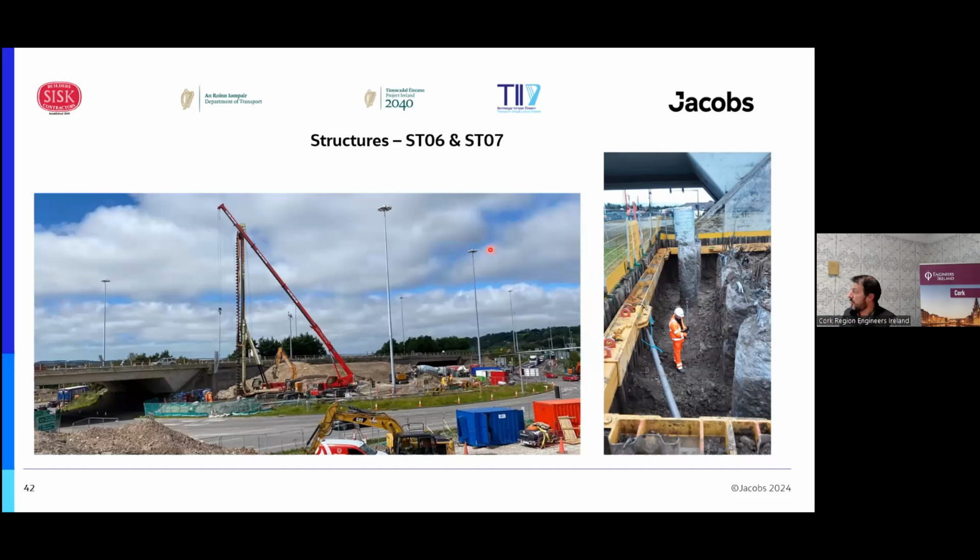So you have a CFA rig in there with a 20-metre mast on it, and we were piling there to 18 metres. So the slave crane that was with us when we lifted 18-metre cages in that location, beside a live roundabout taking anywhere from 5,000 to 6,000 cars an hour, there was a lot of risk on the job. Luckily, things went okay. A lot of good people worked with us on it.